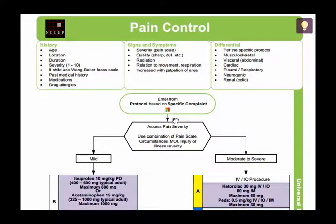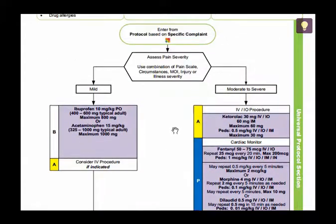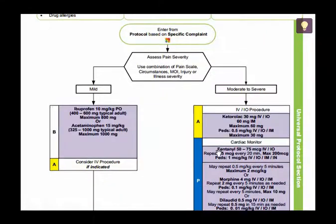And under pain control, which is UP11, we have taken out aspirin. The reason is that aspirin given for pain is not the best option. It would be better to go with ibuprofen or Tylenol. And then on the advanced EMT side, you've also got Toradol as an option.